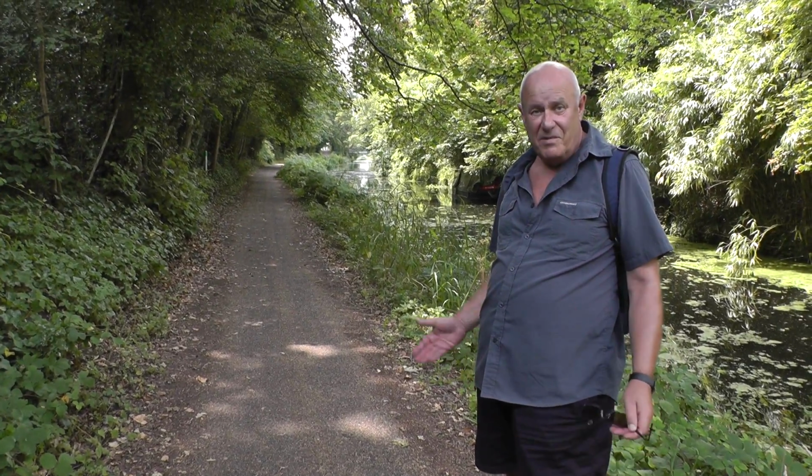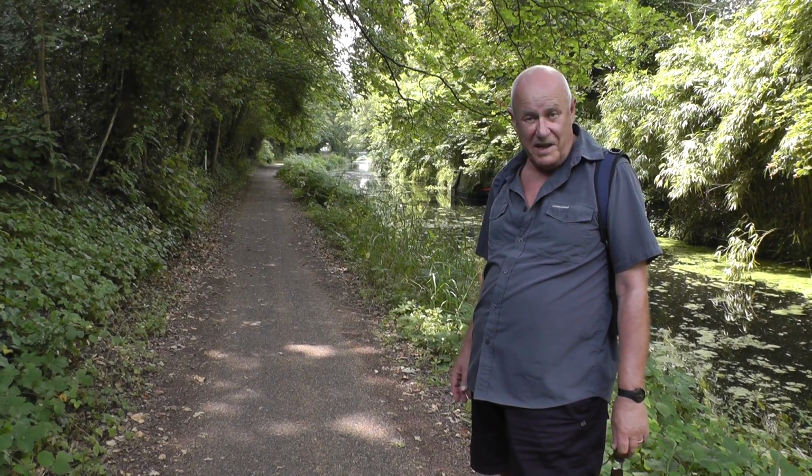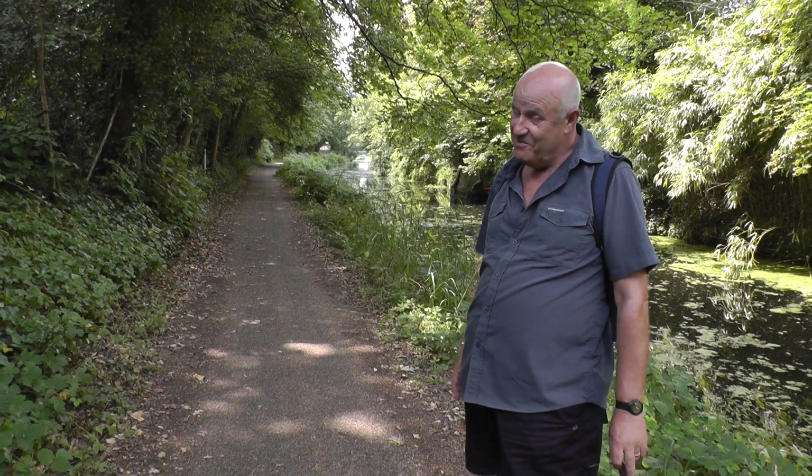Hard to believe that we are in the centre of Woking Town. Fantastic. Believe it, would you?